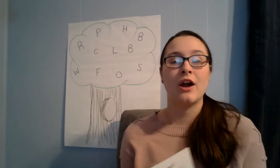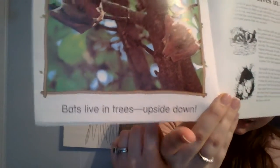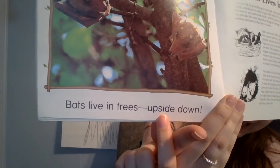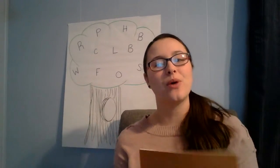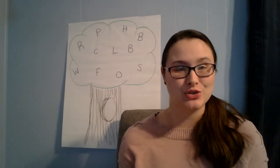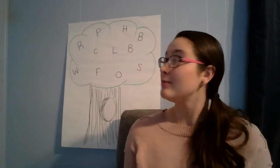Okay, last page, boys and girls. It says, bats live in trees. Upside down. So look at these bats hanging out in a tree. And what does bat start with? B.